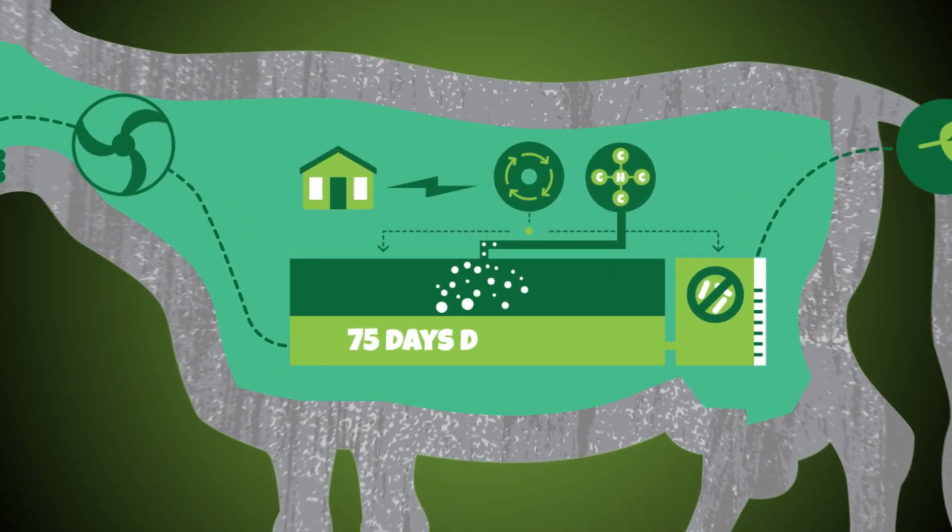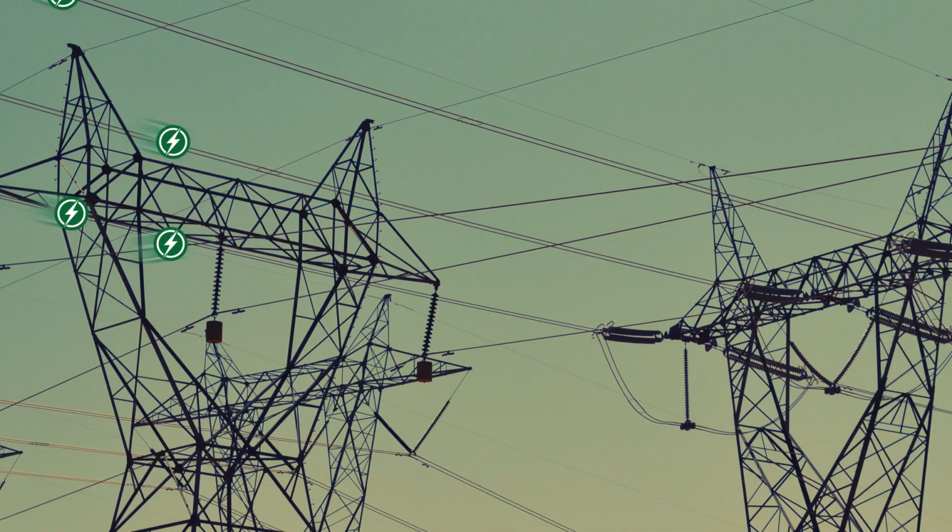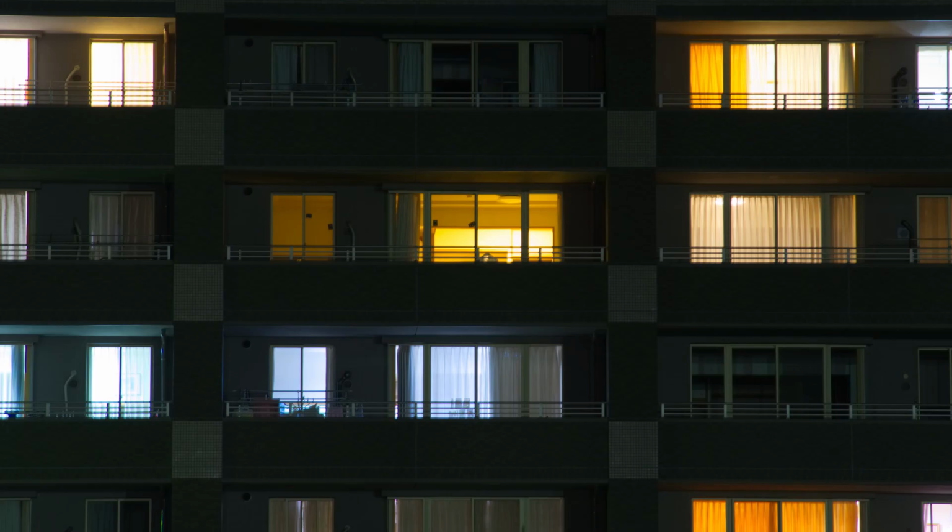Gases given off from the digestion process are captured and used to generate electricity, which is fed into the national grid, powering thousands of homes. So none of the waste is wasted.